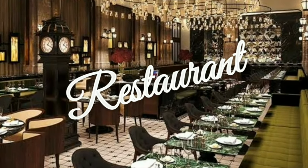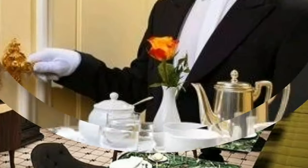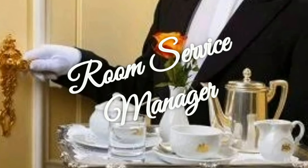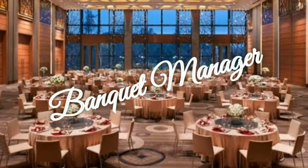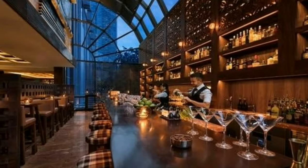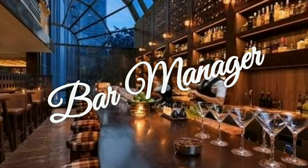In restaurant, we have the restaurant manager. In room service, we have the room service manager. In banquet, we have the banquet manager. In the bar, we have the bar manager. And food safety supervisor. A food safety supervisor is a person who is trained to recognize and prevent risk associated with food handling in an F&B services business.